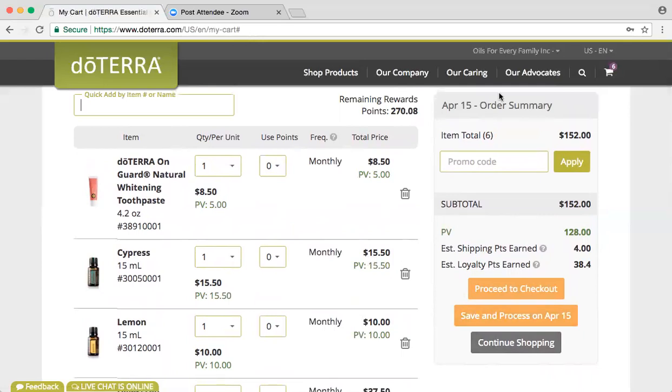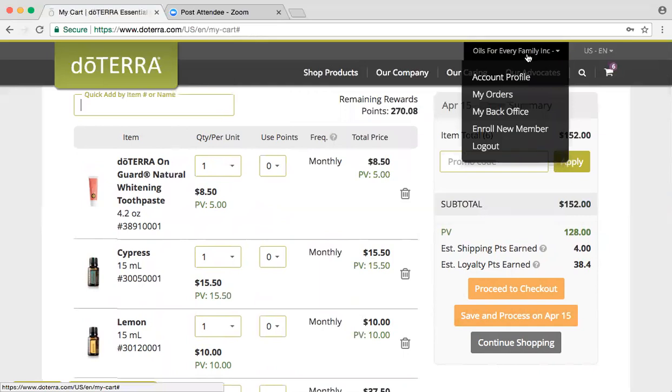To track packages or view your order history, you can click up here to account profile and scroll down to the My Orders section, and it will show you all your previous orders. You'll also receive a reminder email every month, a few days before your order is set to ship, so that you'll never forget to edit your products, which is great. And it's 100% customizable, so you can change the date, the shipping, all of that.